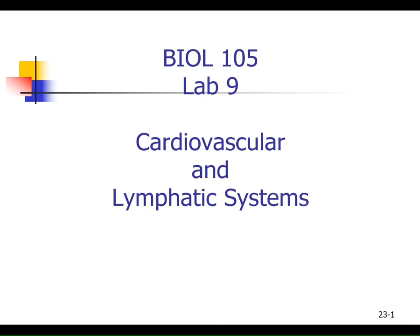We know that the blood leaves out the aorta, but then what? What happens next? And we know that blood comes back through the inferior and superior vena cava, but what happened in between? So today we'll be talking about arteries and veins and labeling and learning many of those structures. The good news is arteries and veins name themselves, and you already know most of their names. So you're not going to struggle with that at all.